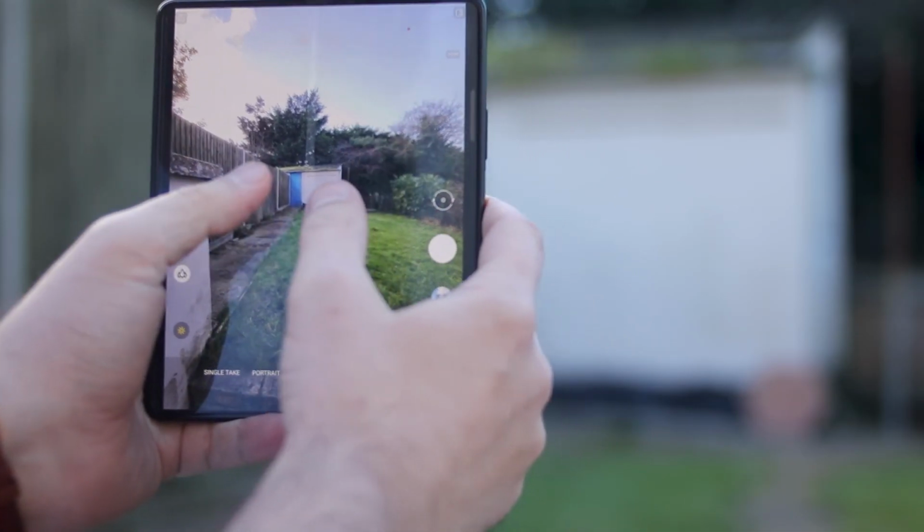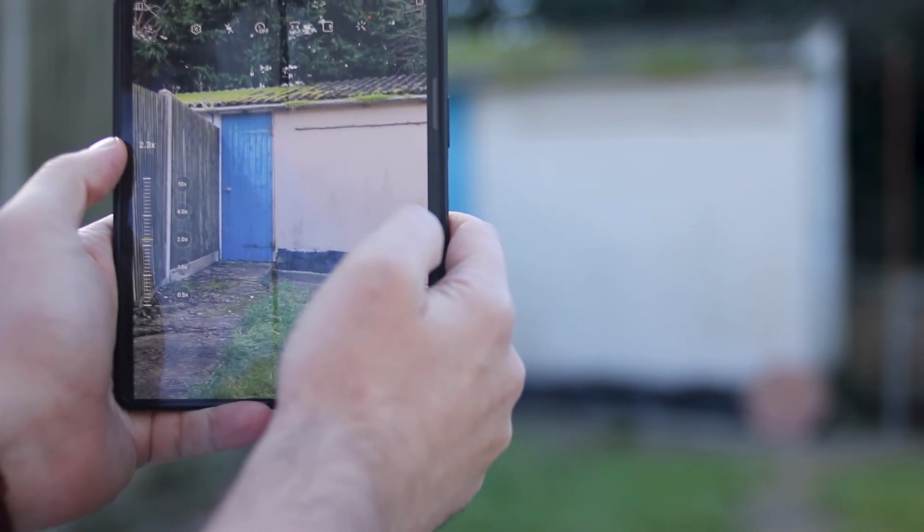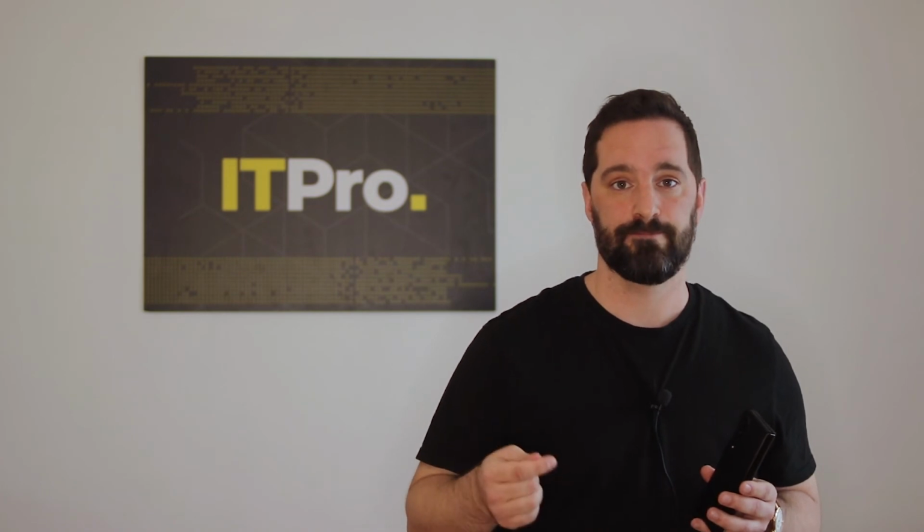None of the lenses offer anything special aside from optical image stabilization. The telephoto lens, for instance, just offers a 2x optical zoom, which feels a little bit paltry compared to the S21 and its 10x space zoom. Now, this is the most important facet Samsung will need to get right if the Fold series is to become a mainstream success.